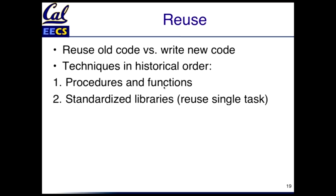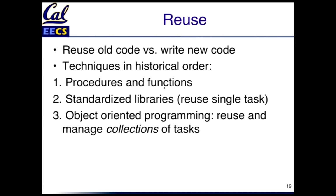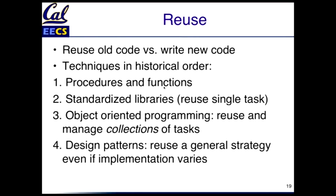Object-oriented programming came along 20 or so years later, so that we can put together collections of tasks. And then design patterns, and there's a whole chapter on design patterns in the book, and we'll talk about it in this class, is that there's a strategy that you can reuse even if the implementation varies.